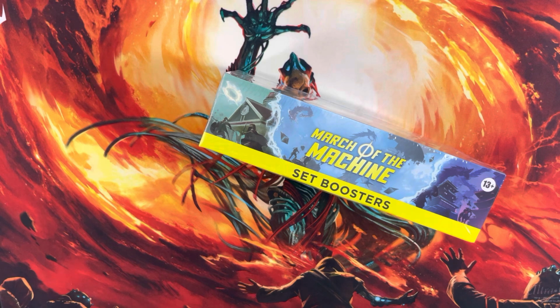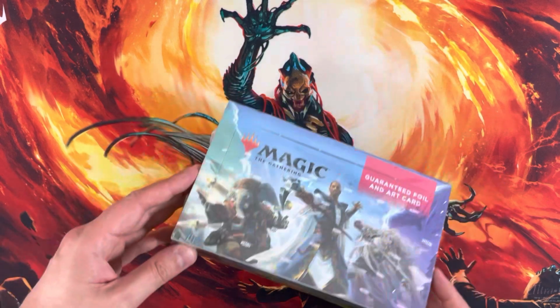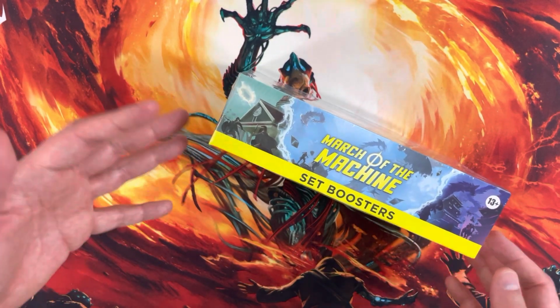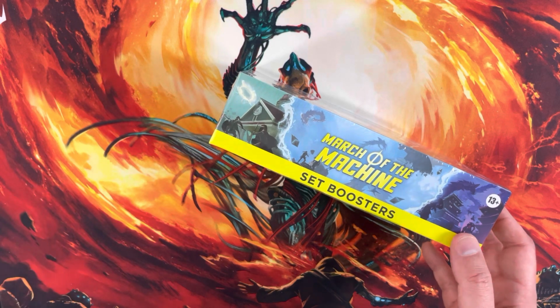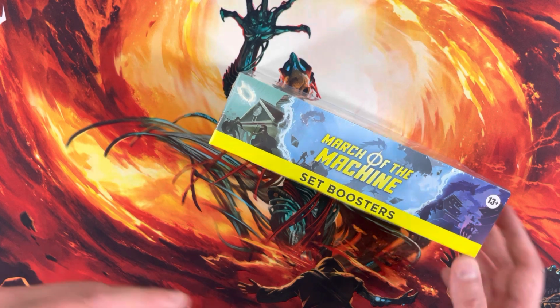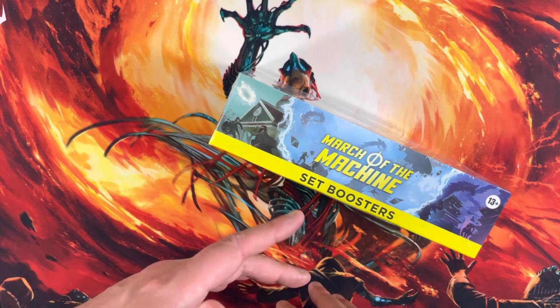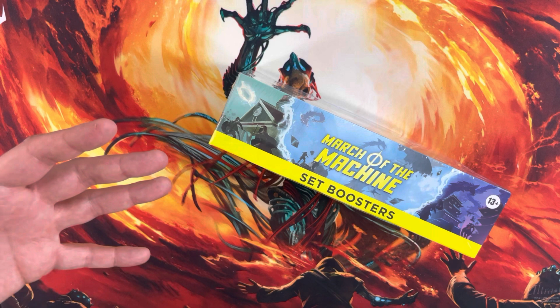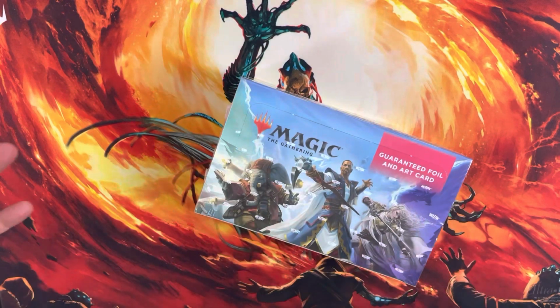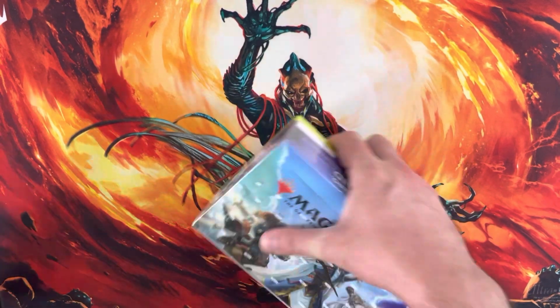Most of the actual value right now is being derived from the actual cards in the set. So if set booster boxes are essentially half the price of a collector box, and that's where most of the value is being derived outside of a serialized card or something along those lines, it makes me wonder if the set booster boxes themselves are actually sneakily pretty good value. So we're going to crack this open. We'll talk a little bit about the set. With that being said, let's dive on in and crack some packs.